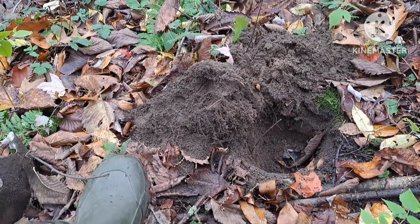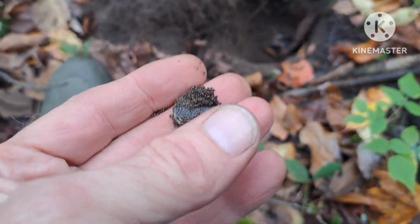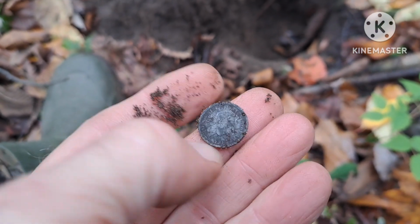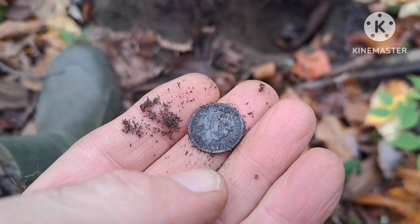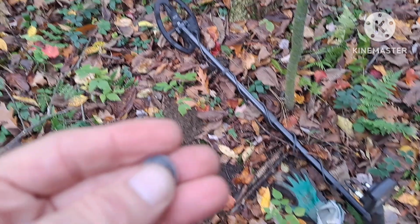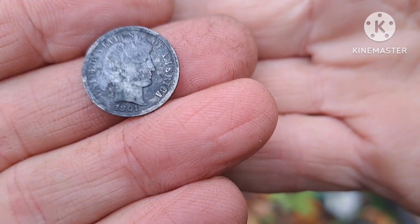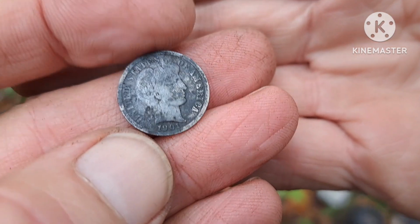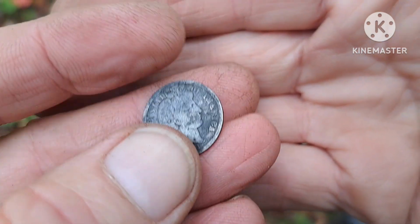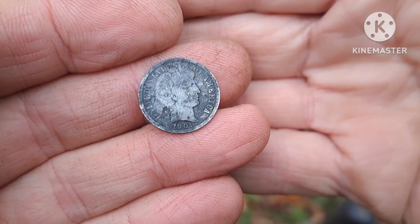Well, it is turning into another great day. I just saw something, and boy, that looks dime-sized. Ha-ha! We've got another barber. Let me clean it up, and I'll get back to you. Well, this is turning into another stellar hunt. A 1901 barber. No mint mark on the back. God, I love finding these. That along with that pin I found, what a day.